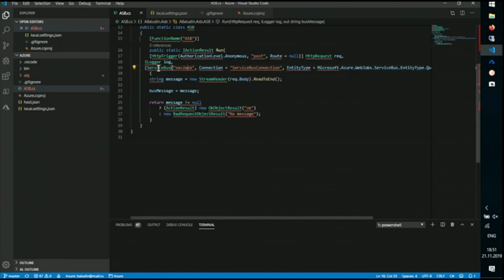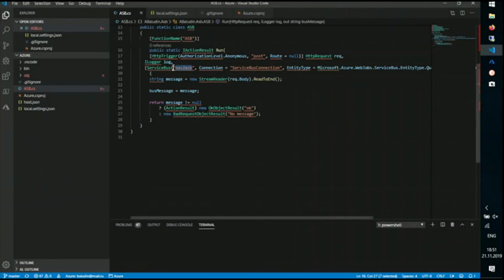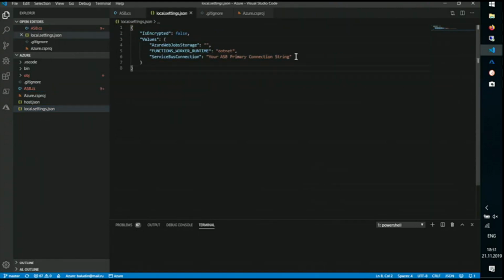And one more thing, you need to set Service Bus connections. It's the name of your queue, which you previously created on your Service Bus, NAV to ASB, and the connection string, which you can obtain, as you remember, directly from Azure Service Bus, the primary connection string. Service Bus connection is a local setting constant. Just copy your primary connection string here.